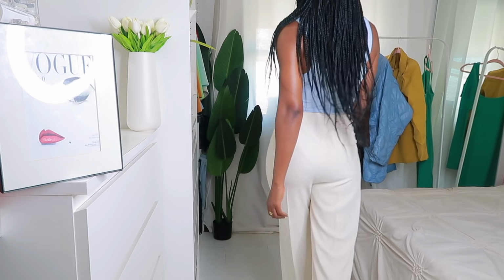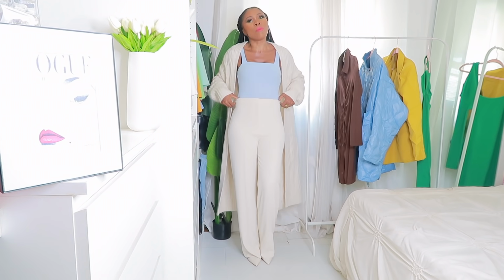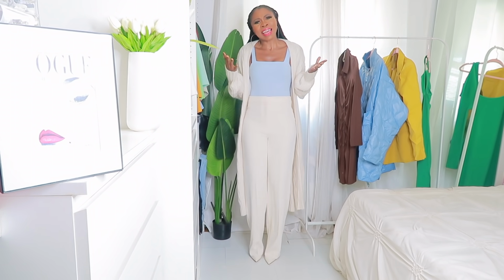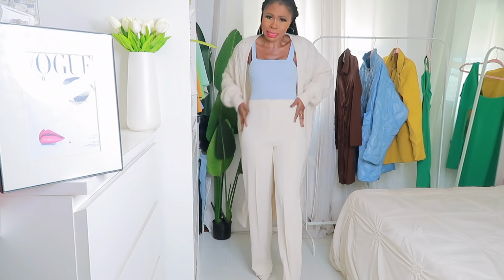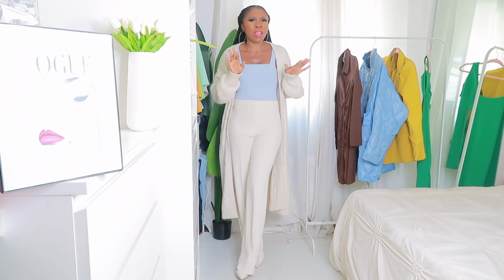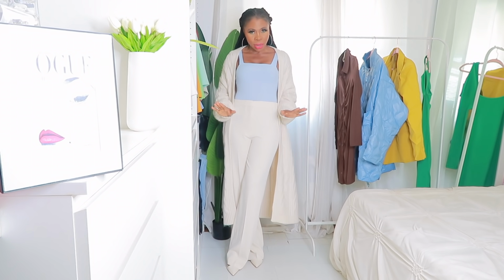Elegant. The only thing I don't like about this trouser is it doesn't come with pockets. Like H&M, what are you thinking about? We demand pockets in all of our garments, please, because look at this. Why? I feel like something is missing. Other than pocket details missing, I will highly recommend it.